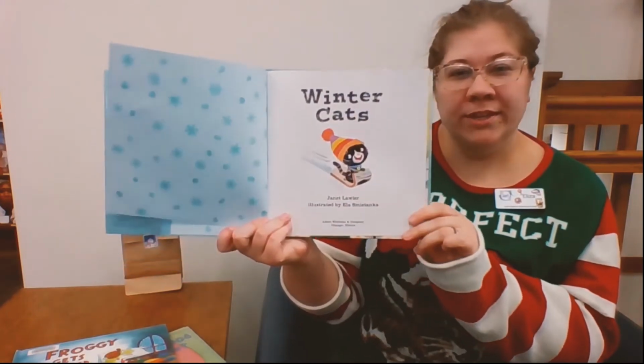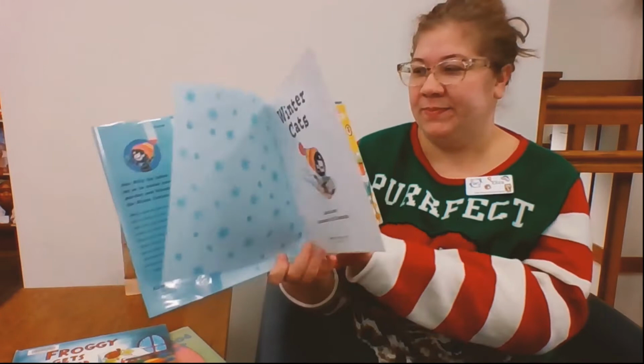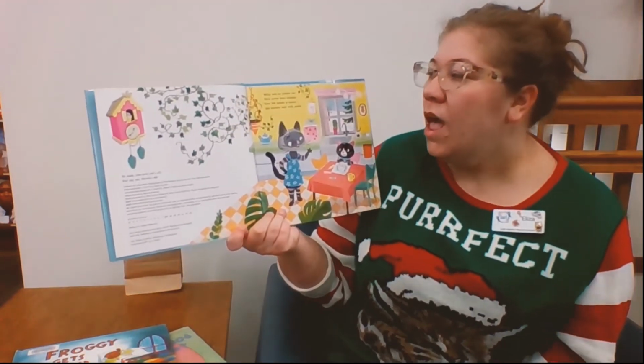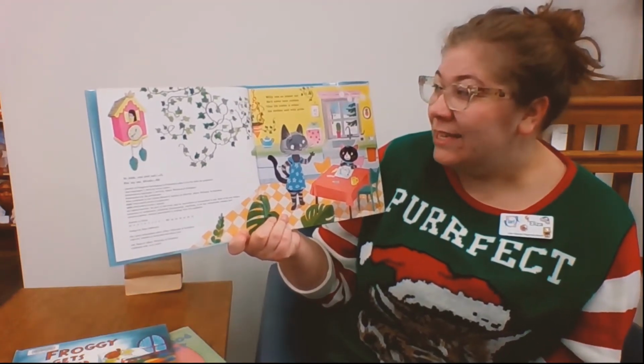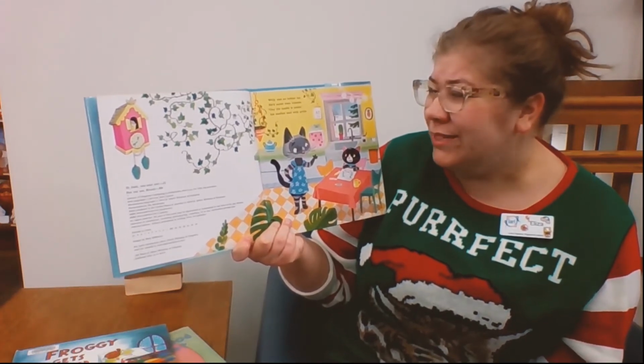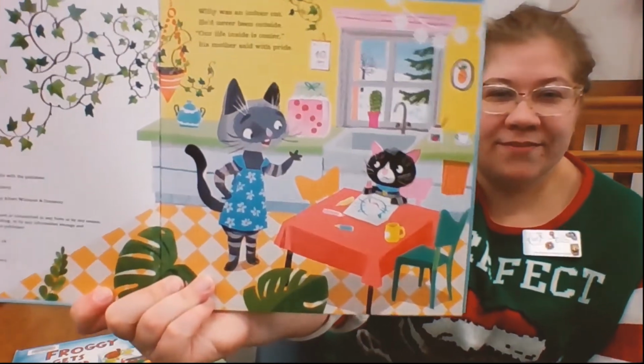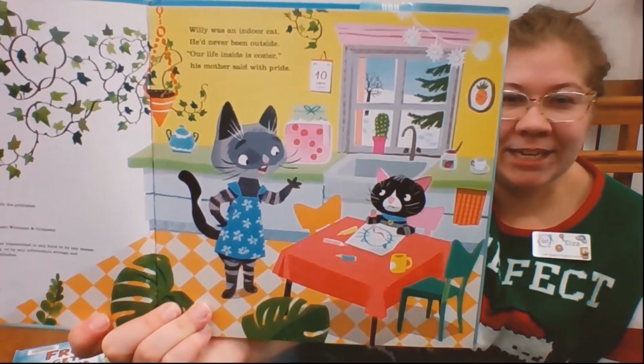This is Winter Cats by Janet Lawler. Willie was an indoor cat. He'd never been outside. "Our life inside is cozier," his mother said with pride. Looks like they're having a nice warm day inside coloring.